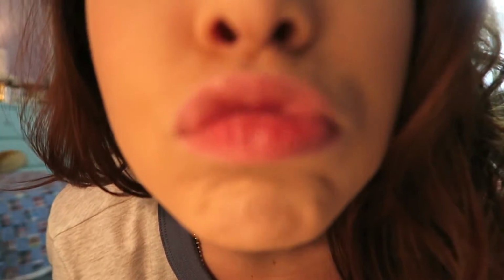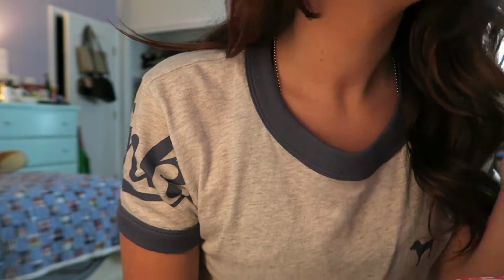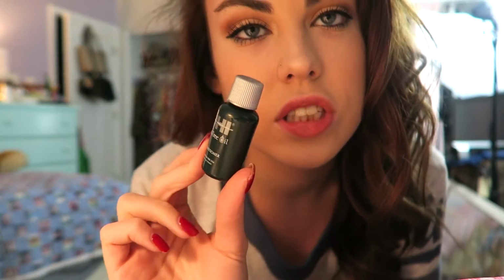Guys. It's burning. It's literally burning. And my lips aren't dry or anything, so I put lip balm on. Is it working? I think so. It burns. It's burning. Next, I have the Chi Tea Tree Oil Conditioner. I've only tried the Chi Straightener. I don't have it anymore because it broke. Never tried any other Chi products.